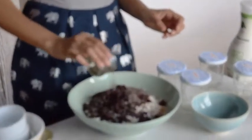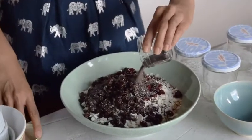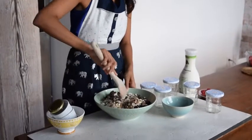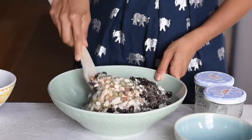With regard to the quinoa flakes and coconut flakes, if you don't want to buy them, you can omit them or replace them with more rolled oats. We'll mix all the ingredients together until they're well combined.